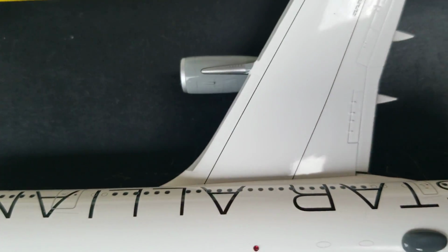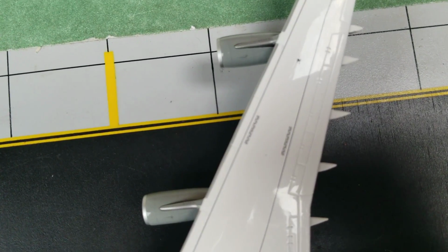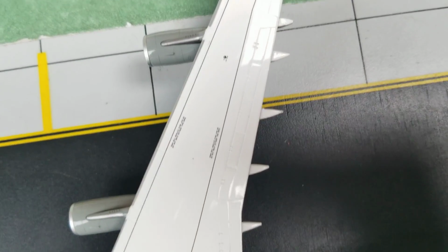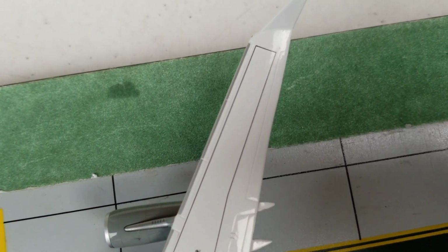No wing walkway, but you got the engines there, as well as the flaps, slats, aileron, spoilers, what have you. You see the warning information right there, and then there's the fuel dump valve right there, and the winglet on this side of the aircraft.